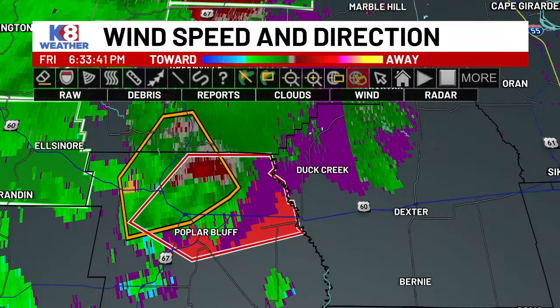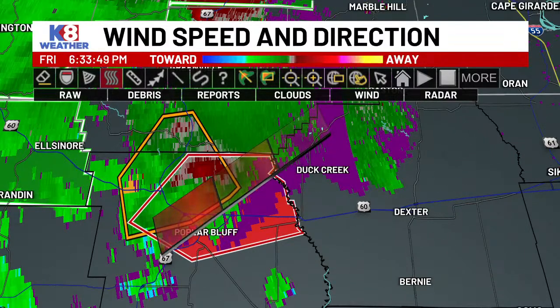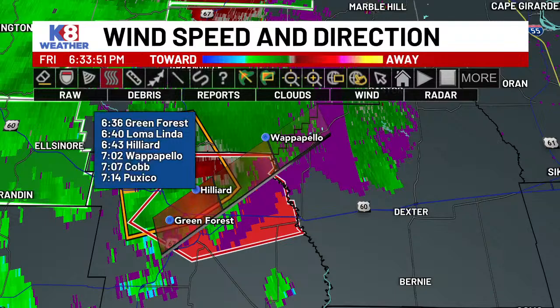So a lot of these places are not even in that polygon right now, but I'm going to go ahead and do another one for this second area of rotation that's on the backside of this storm, and then drag that one out as well for about 35 miles an hour. That's going to include Green Forest at 636, Loma Linda at 640, Hilliard at 643.